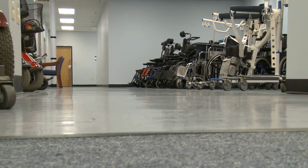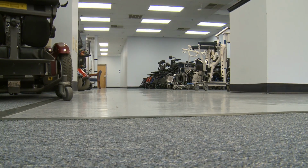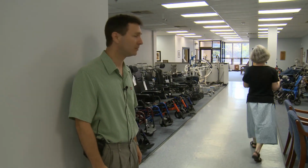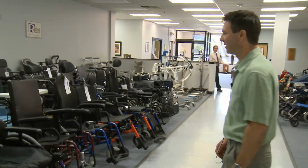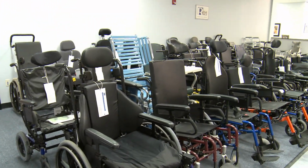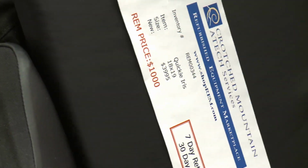So this is our showroom. We have a showroom that's open to the public from 8 to 4:30 Monday through Friday. And this is where all the equipment comes once we've determined it's ready for sale. We try to keep our showroom fresh, and we move things around, but basically we'll come out here, take some pictures of it, get the full description, make sure everything on it is the way it's supposed to be, and create a little price tag for it.